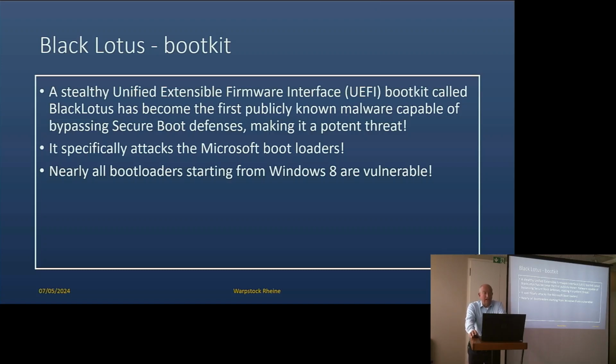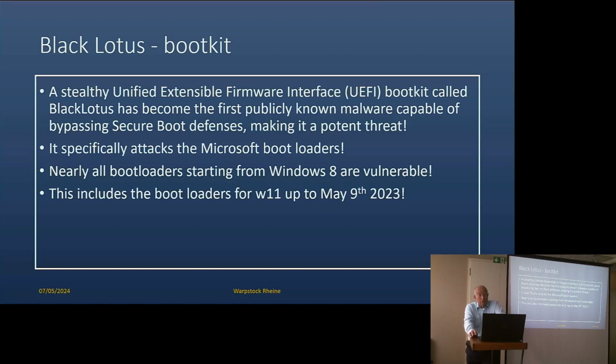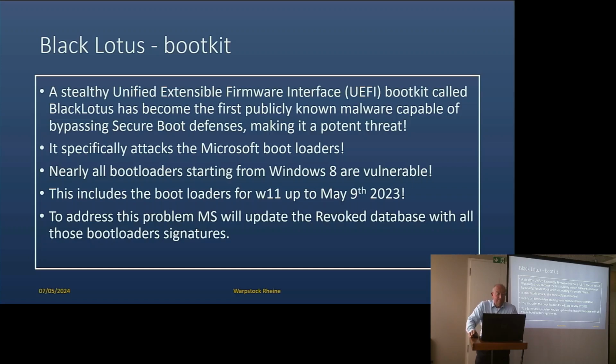And I have no idea how many bootloaders Windows keeps making, but there are quite a few. It also includes bootloaders on Windows 11 up to the 9th of May 2023. So it's a lot of stuff. And because of this, Microsoft will update the revoke database with all these bootloader signatures. And that is the problem. We don't know how many, we don't know if it'll fit.